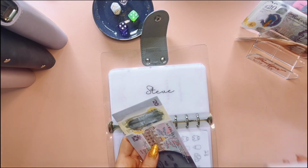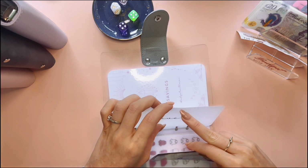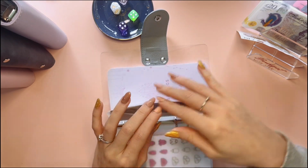Those Scottish notes seem to really stick to each other. Am I the only one that struggles to get in these as well sometimes? And they've got bits in them, they're absolutely fine.